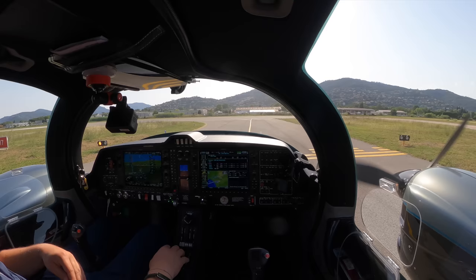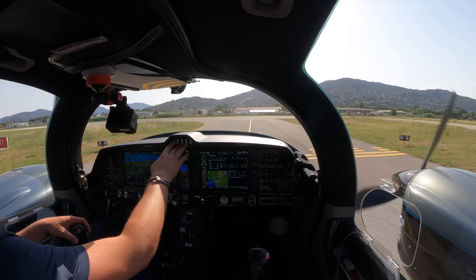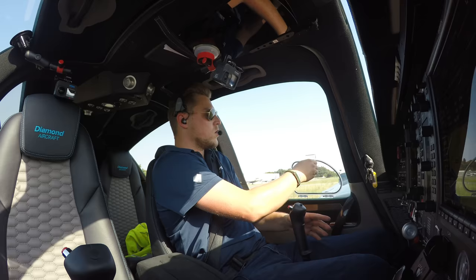Oscar Echo Fox Golf Zulu, Cannes, bonjour, line up runway 17, clear for takeoff, wind 170 degrees 8 knots, report 2000 feet. Lining up runway 17 and clear for takeoff runway 17, we'll report 2000 feet, Oscar Golf Zulu.